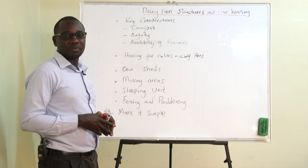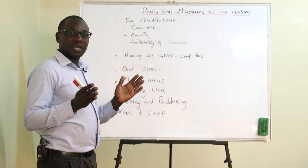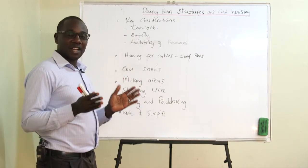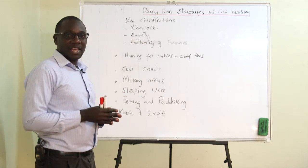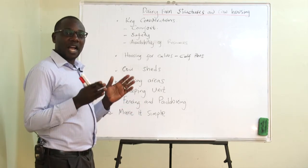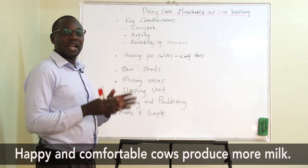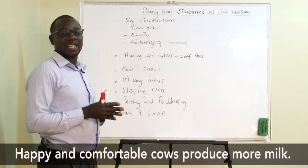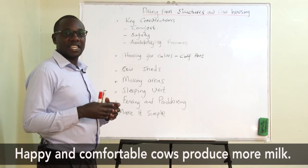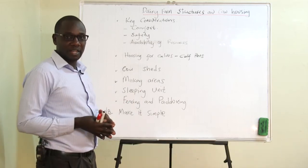Now, one of the considerations for a dairy farmer is to make sure that the cows are comfortable. And as mentioned earlier, when the cows are happy, they'll produce enough milk. When the cows are exposed to less stress, they'll utilize their energy in converting the feeds and the other resources that they get into milk.